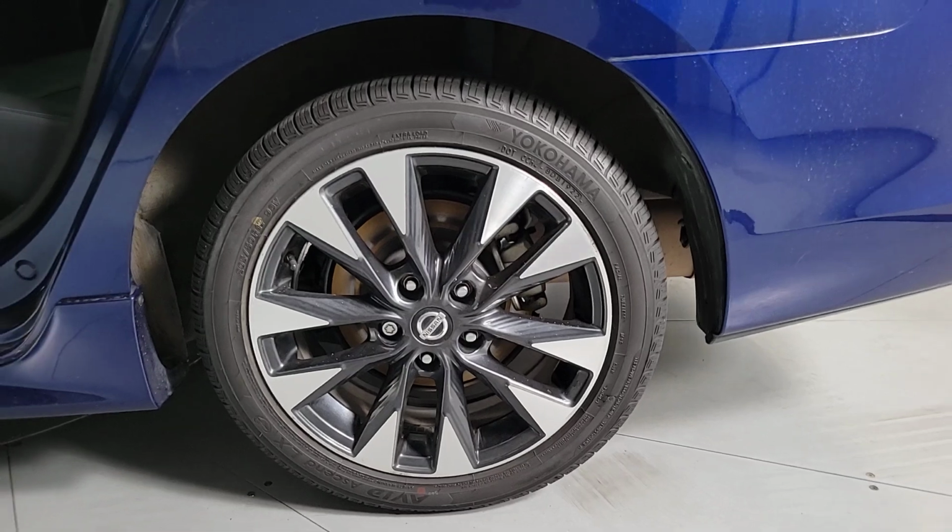Safety first meets sporty soul in this Sentra. See for yourself when you take it out for a test drive.